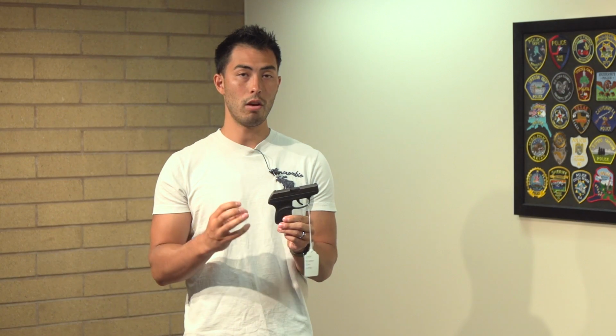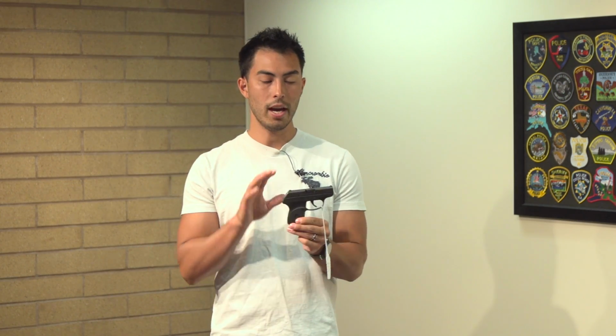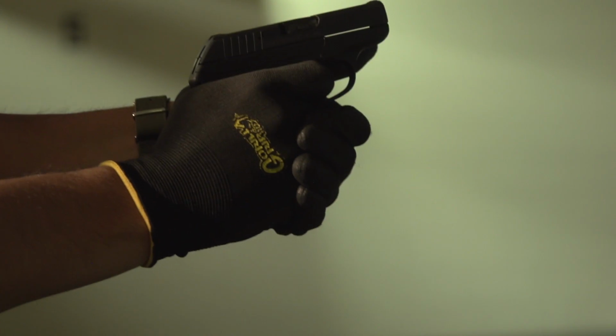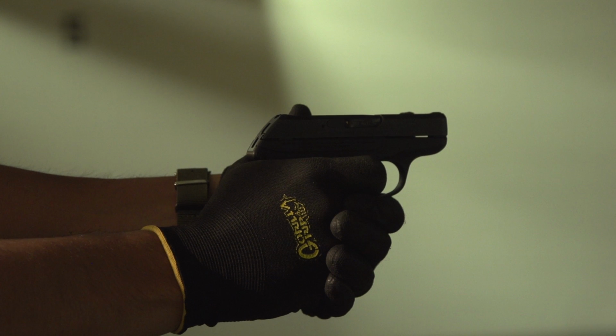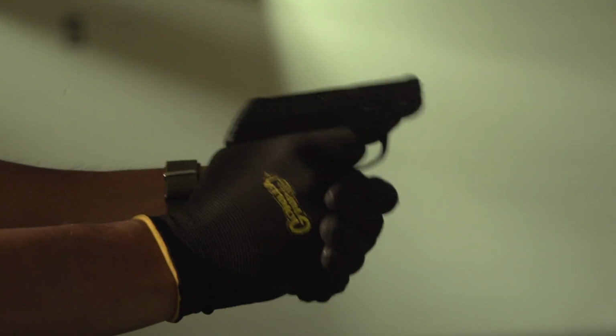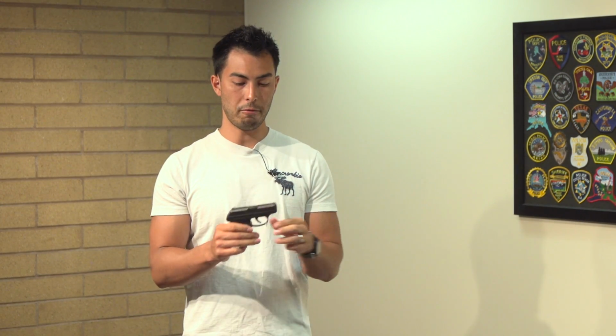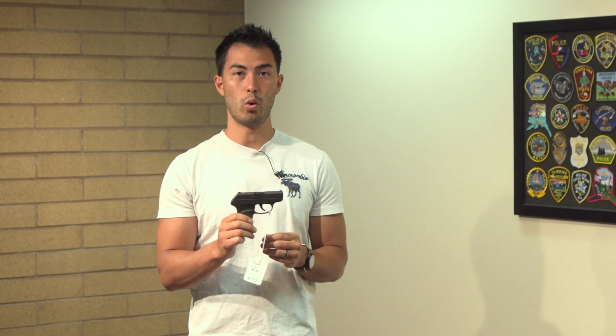So you're getting a very long pull every time, and because the gun is so light and small, you're going to get a significant amount of recoil out of it. If you're not an experienced shooter, this thing can scare you when you shoot it. So if you're interested in this gun, go and shoot one first, and make sure it's to your liking. But overall, pros: very light, very concealable, small. On the con side, the trigger and the recoil are not ideal.